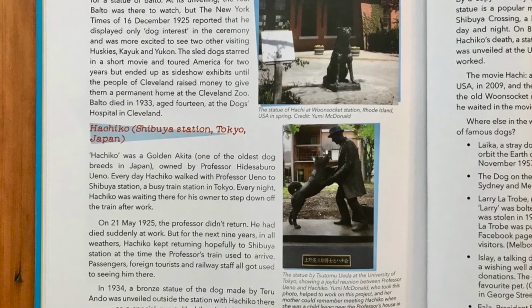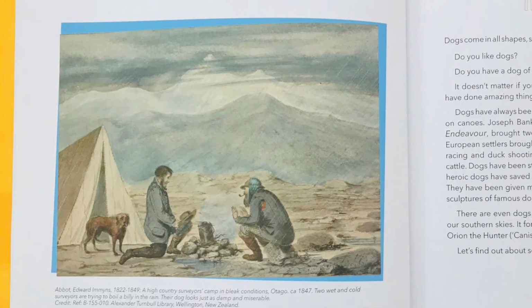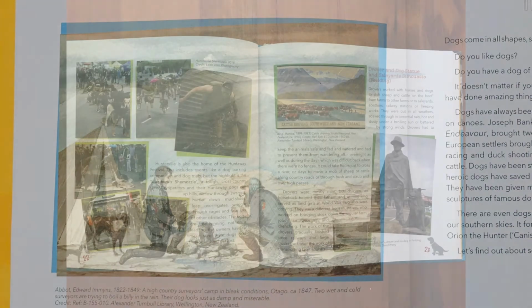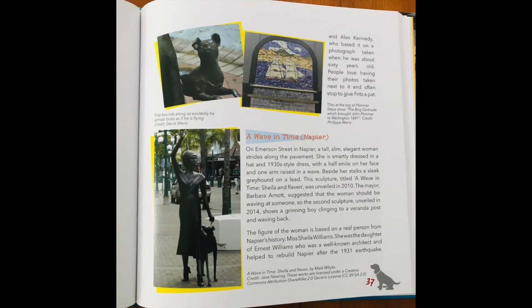I appreciate that Philippa included Hachiko in the famous dog statues overseas section. It was very interesting for me to learn about heading dogs and huntaways. Both are very important New Zealand dogs created for herding and guarding sheep. There is even a Huntaway Festival, a tough cross-country race whereby the owners and their Huntaway dogs run up hills, wallow through swamps, leap over the gates, wiggle through cages, and face lots of obstacles. The dogs are free-running, not on a lead, so how they stay close to the masters is amazing. Please go to the description to find out the author's website.